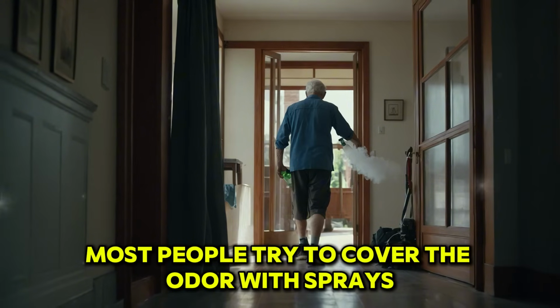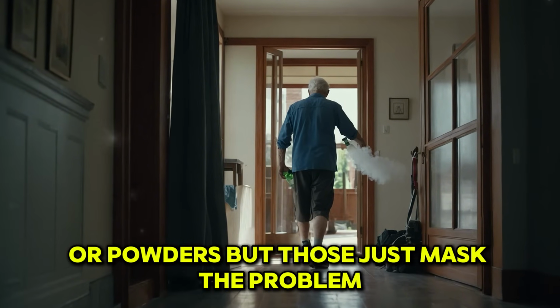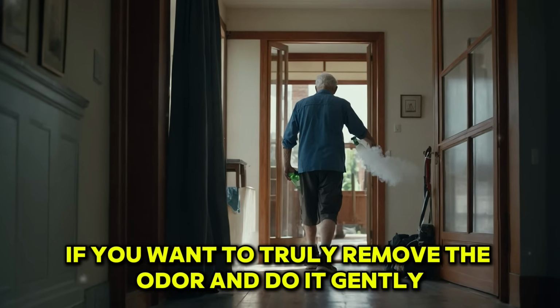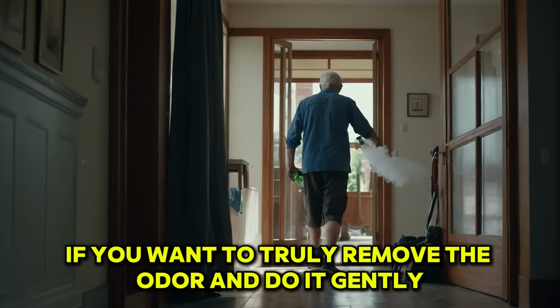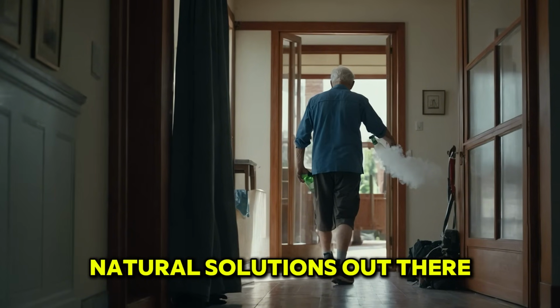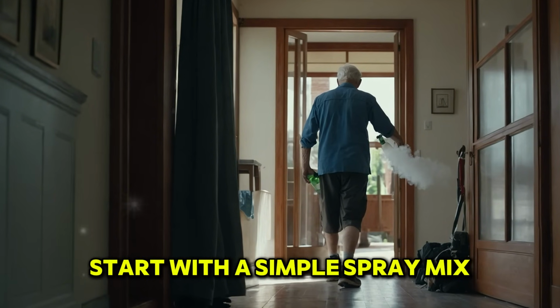Most people try to cover the odor with sprays or powders, but those just mask the problem. If you want to truly remove the odor, and do it gently, white vinegar is one of the best natural solutions out there. Start with a simple spray.